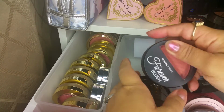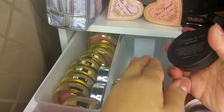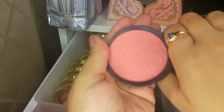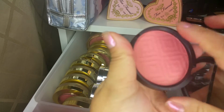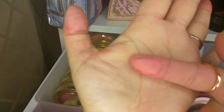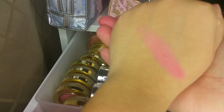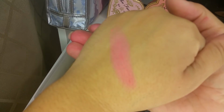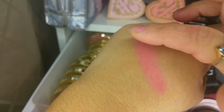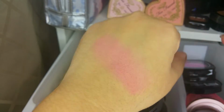And then this last blush here is by Coastal Scents as well. And this one is Delegate. This is a beautiful like coral shade. But it has like little specks of fine glitter in it. And they're so soft. They're extremely soft. Look at that shade, how pretty it is. Let me swatch it for you really quick. Shade is gorgeous. I think I'm going to keep just this one because I got rid of all the other ones. Yeah, we're going to hold on to that one.